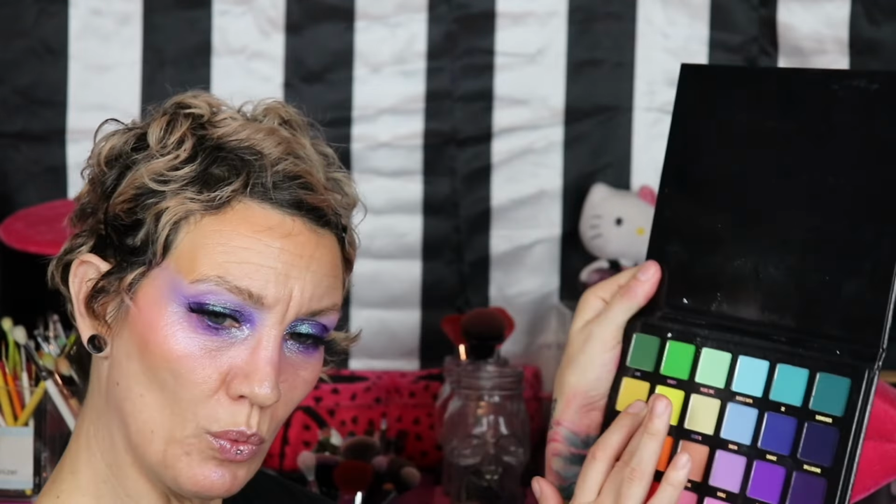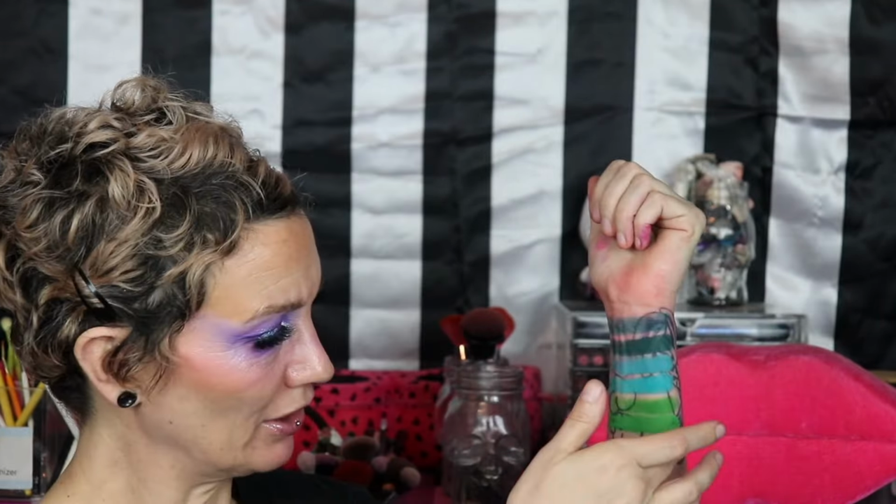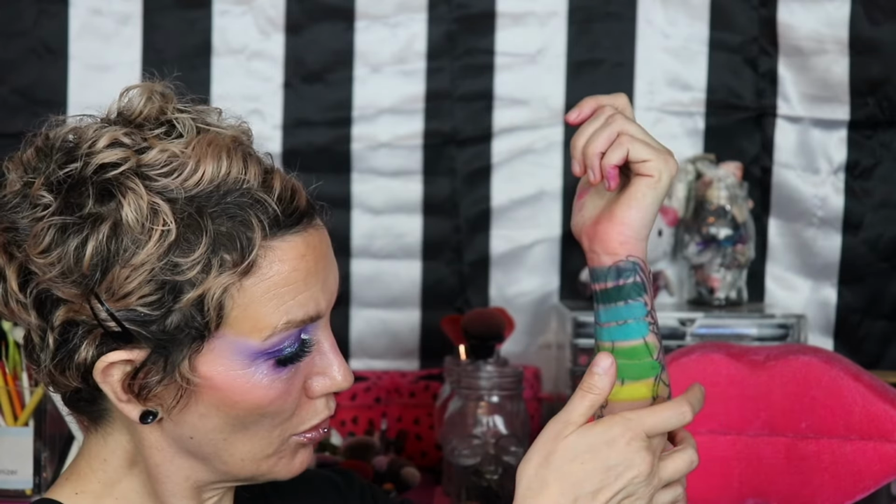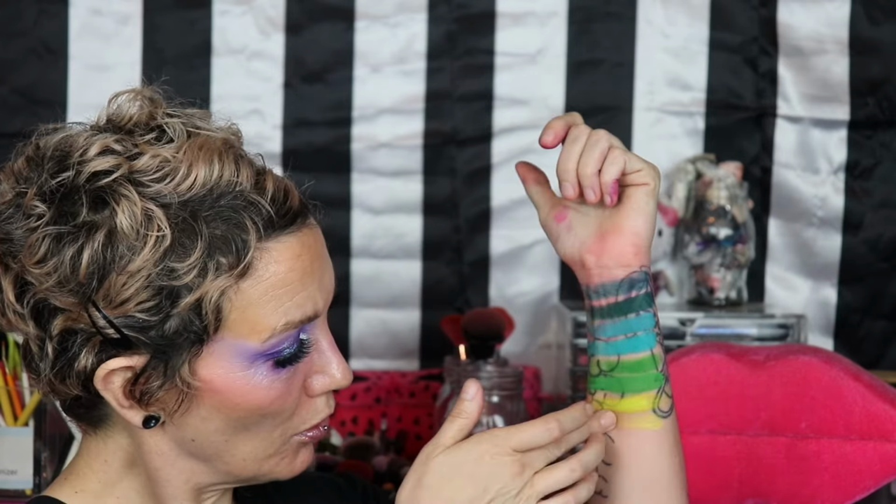Oh my god. I have swatch all over me. We're going to do Wildflower, which isn't even going to be a comparison to Voltage, I guarantee it, but maybe it is. Here, I'll just stop talking and start swatching. How about that? And then this is Voltage. Oh.